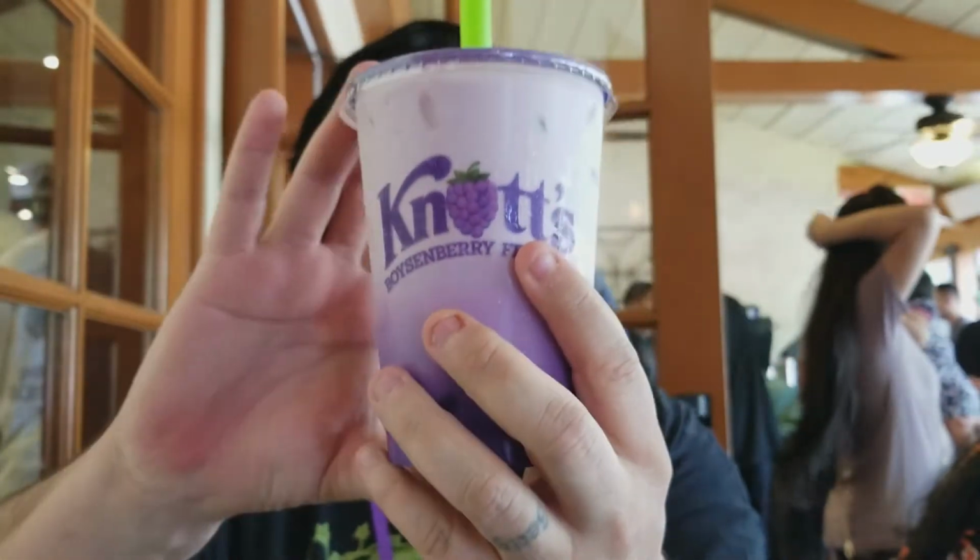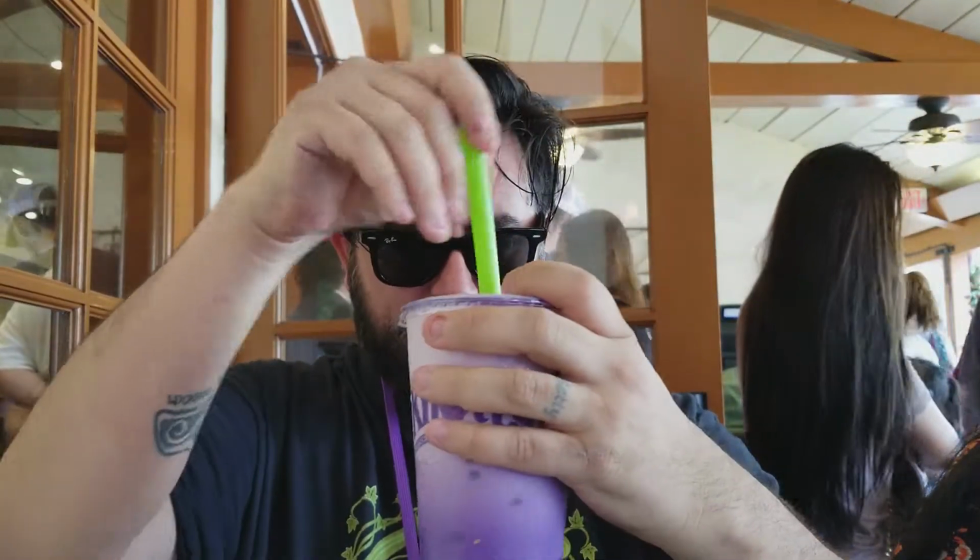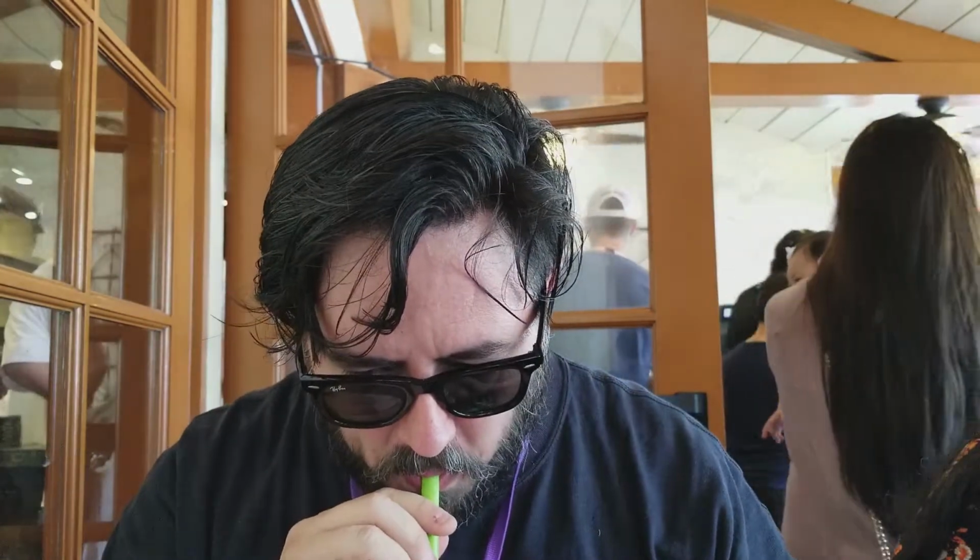This is the boysenberry boba. That looks so good. Okay, just to tell you, this isn't part of the taste pass. So this one you have to buy separately. It's $4.99, but you do get a discount if you are a season pass holder here. So, check this out. You get the mixer, right? That's actually good. It's not overly sweet. You can really taste the boysenberry and then the boba in there. That is good. I like this. It's not 100%, but it's still good.